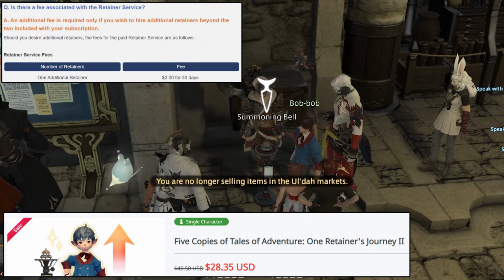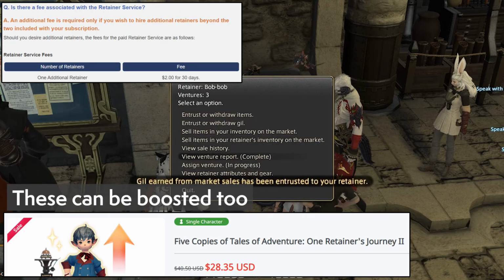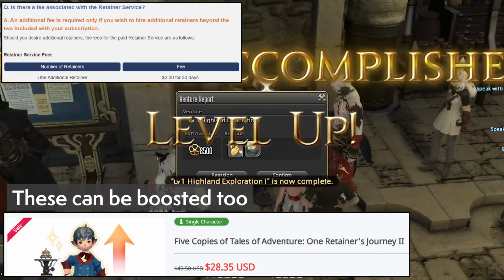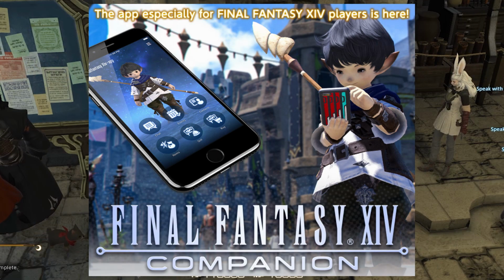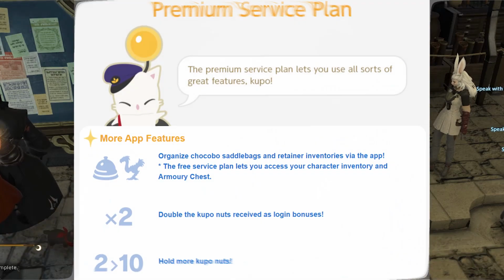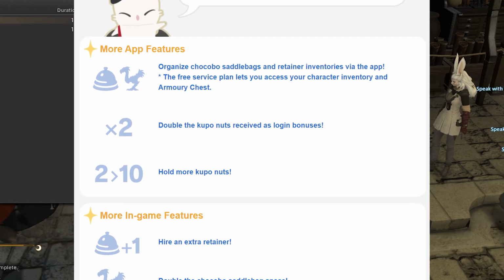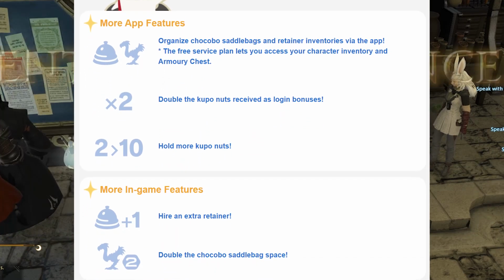You get 2 with your subscription, but you can hire additional retainers for $2 a month for each, up to 7 retainers for $14 total. Final Fantasy XIV also has a companion app for some offline management. This is free, or you can opt into a premium version of it that has more features, including an extra retainer. That's an additional $5 a month.